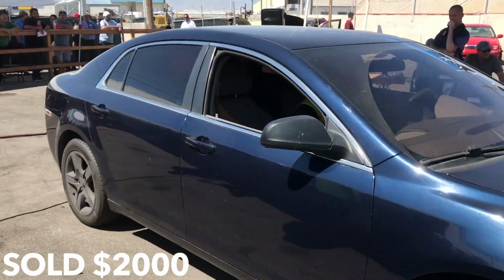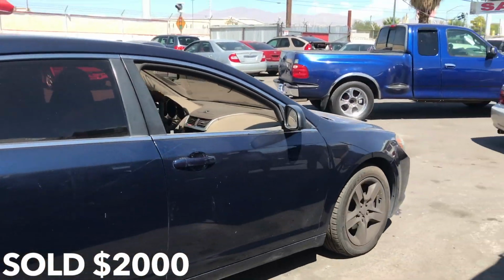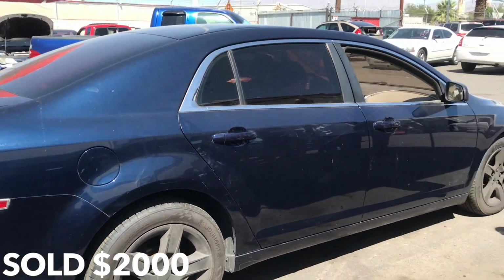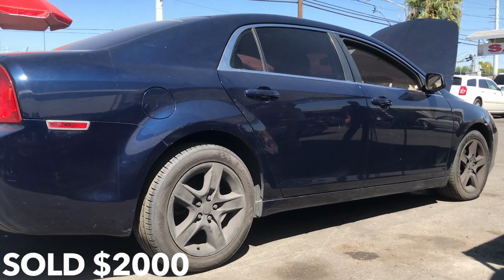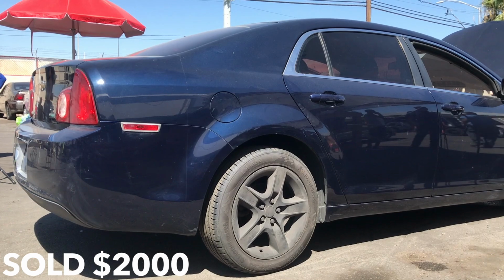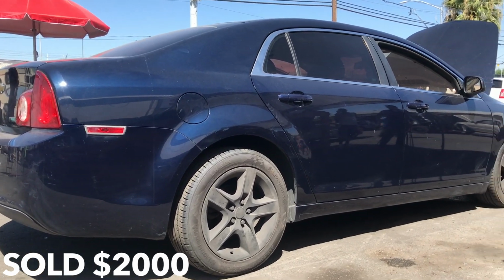2010 Chevy Malibu. Spray paint to the rims. 2000, now 21. All in. All done. Sold, $2,000.